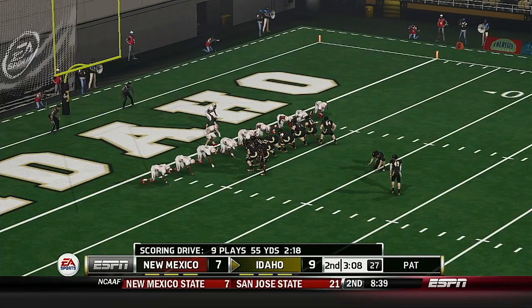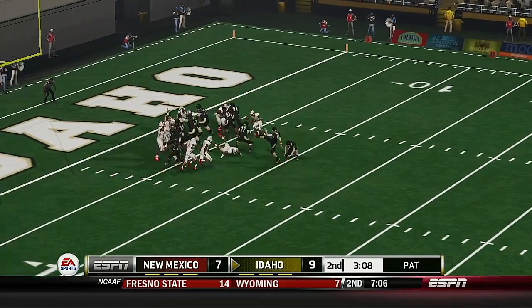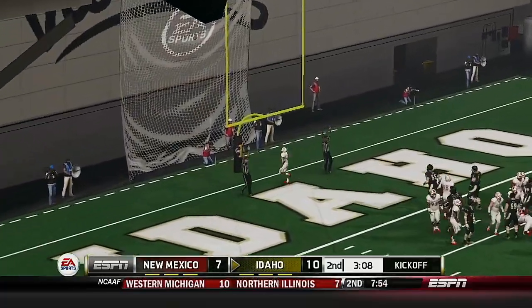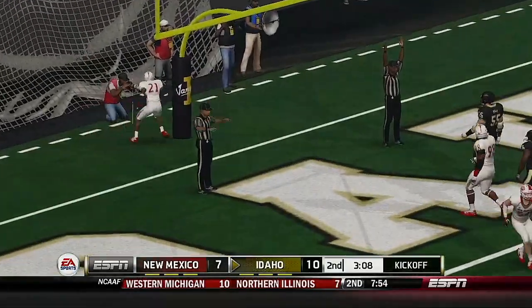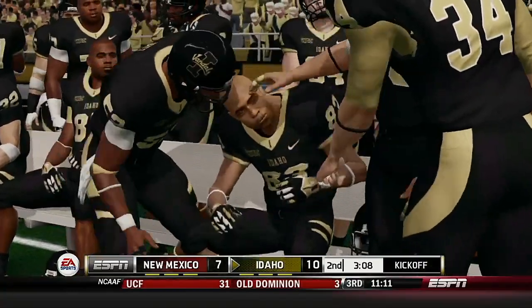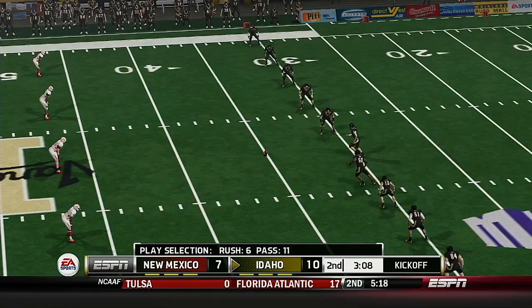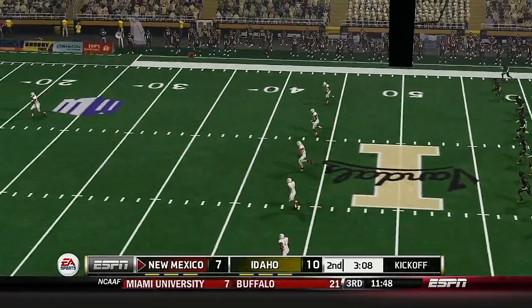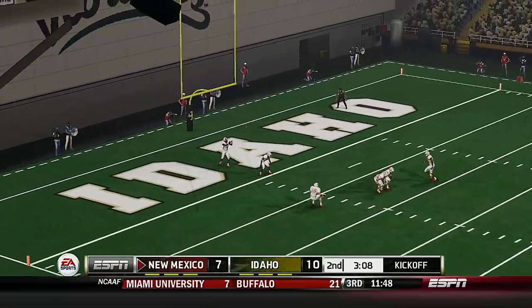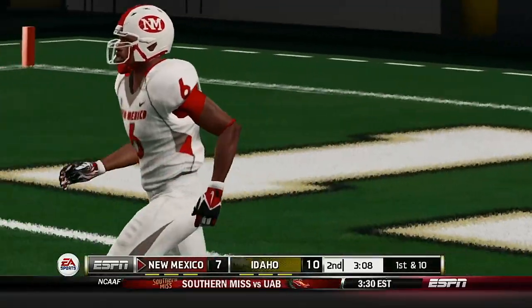So the kicker will line up here and try to give his team a 3-point lead with this extra point. And he hits the PAT. A 9-play, 57-yard drive, and that's good for a touchdown. Idaho gets set to kick this one away. He sends this one deep. And it goes into the end zone, down for a touchback.